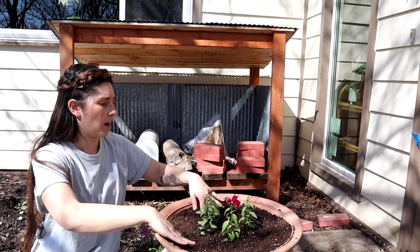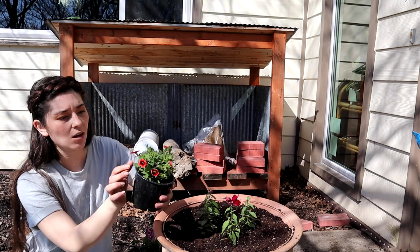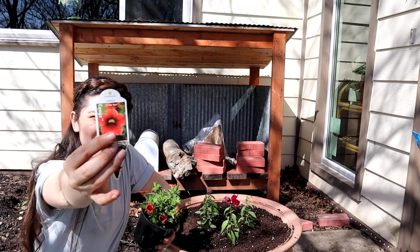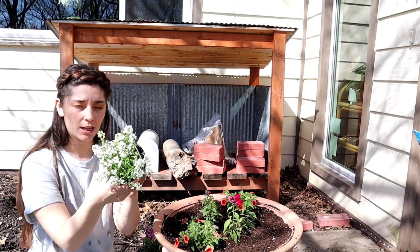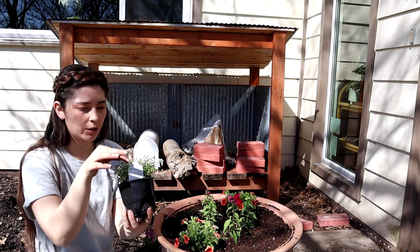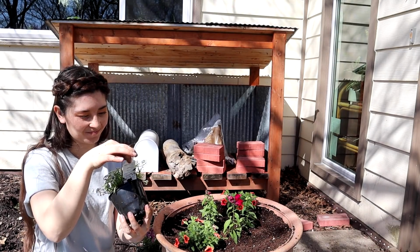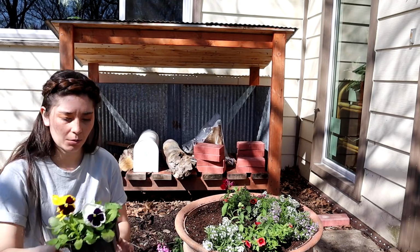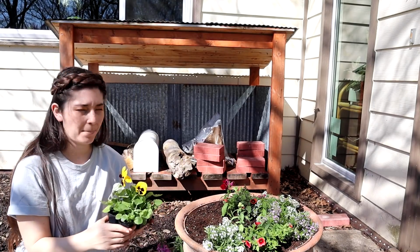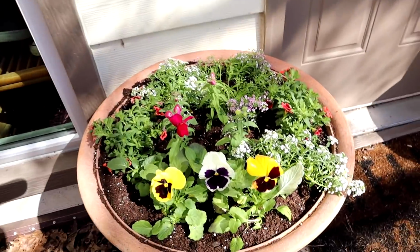Now I just fill in the outer edges with, I think I'll do these little ones. This is called Orange Kiss. Can you see that? Maybe not. All right, and then I'm going to fill the rest in with these ones right here, which are called Lobularia. All right, front and center, I'm going to put pansies. All right, our first little pot is finished.